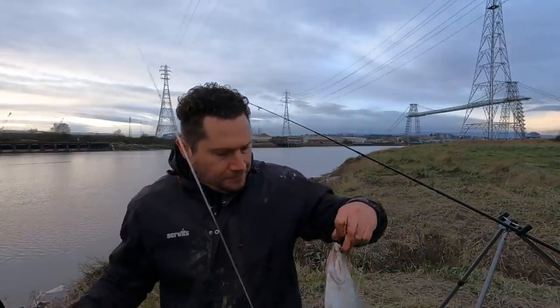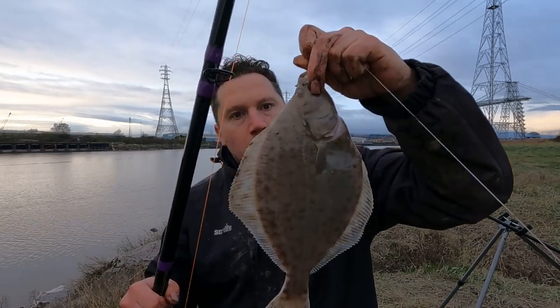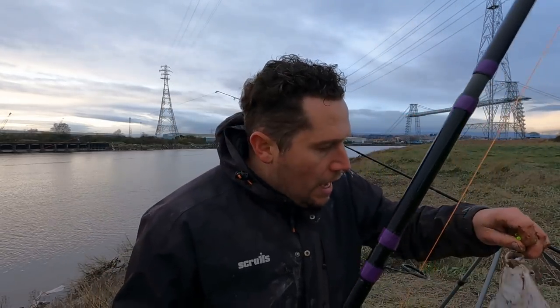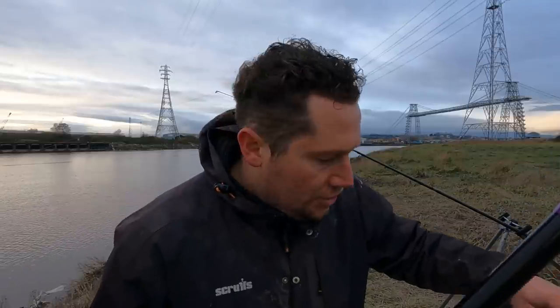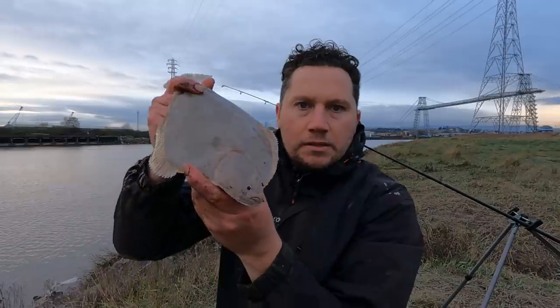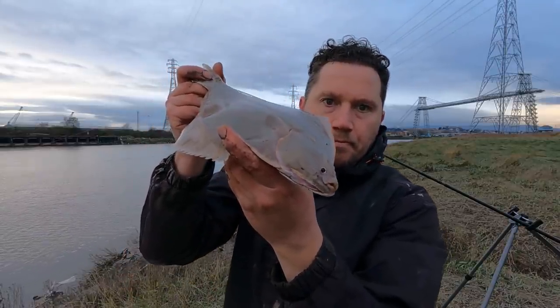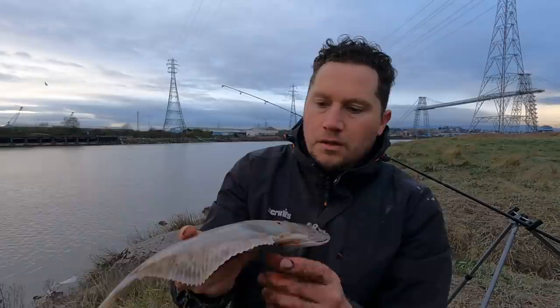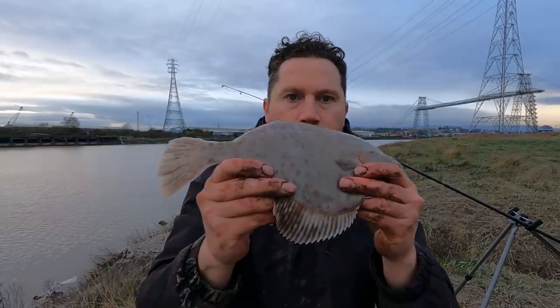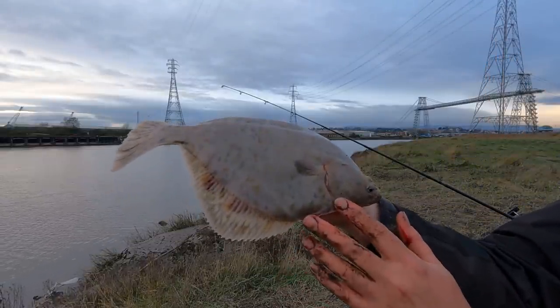That's a lovely flounder. Right, I'll get him unhooked and I'll show you properly then. But that's a lovely fish. Here we are, guys. That's a lovely flounder. Absolute cracker. You can't beat these winter flounder. Right, let's get him back in.